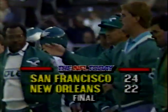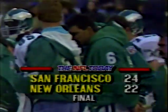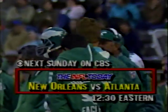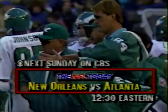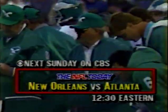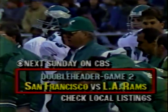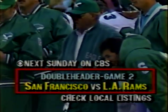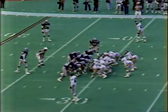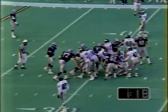San Francisco has stopped the Saints 24-22, a thriller there. And New Orleans will be at Atlanta next week here on CBS Sports. That starts at 12:30 Eastern time, and the doubleheader game will have the 49ers at the Rams. And San Francisco has moved to 5-1.